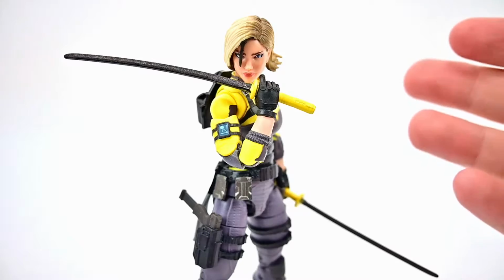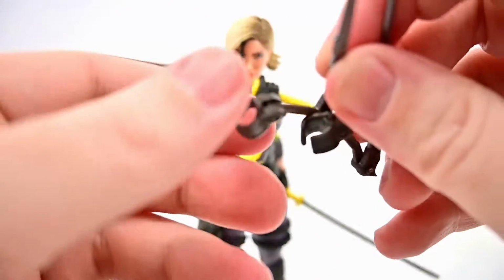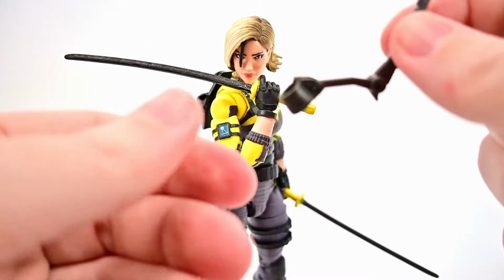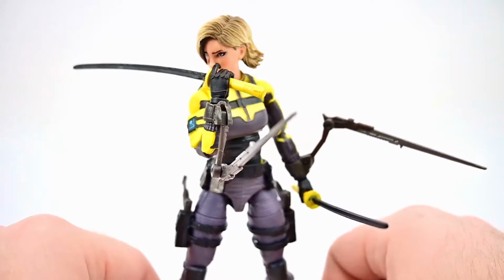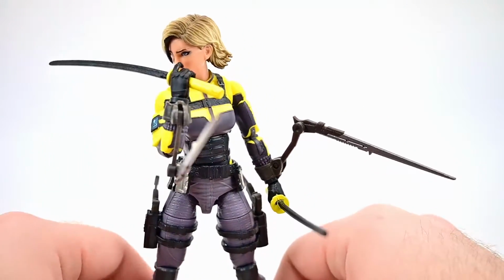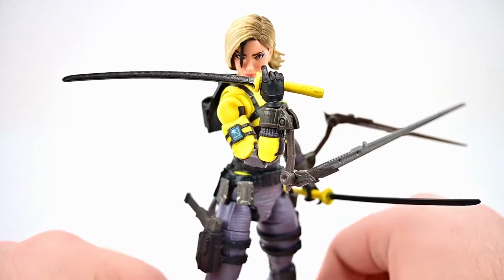But then what's really cool is she also comes with a set of arm blades. So we have these blades on arms that can attach onto her arms. So she has these extra blades, which are going to be crazy. So let me try and put these on. And there she has the arm blades on as well. And that just looks crazy. So she pretty much has 4 blades sticking off of her at all times. And that just looks ridiculously crazy and cool.